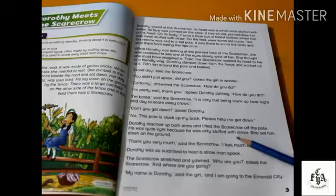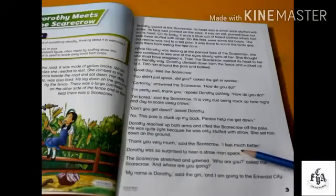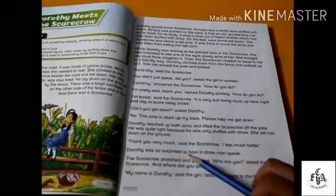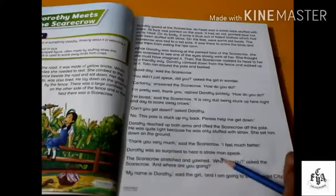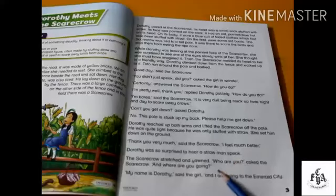Stuffed means filled. "Thank you very much," said the Scarecrow. "I feel much better." Now the Scarecrow is thanking the girl. Dorothy was so surprised to hear a straw man speak. The Scarecrow stretched and yawned.